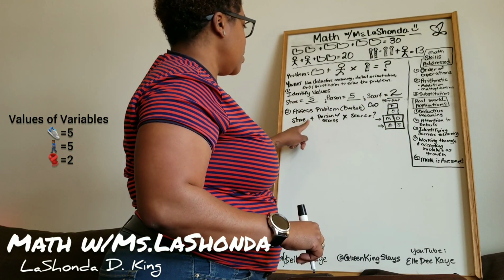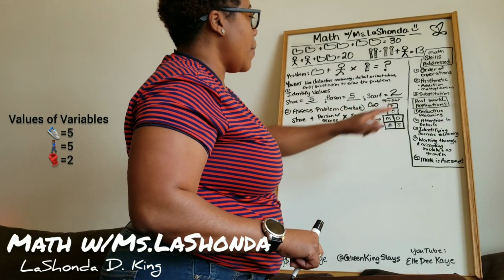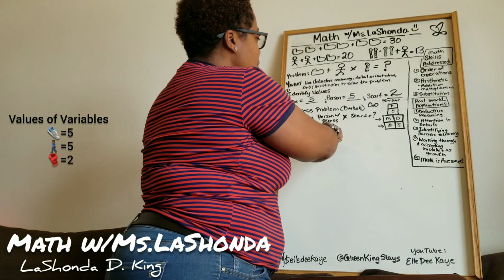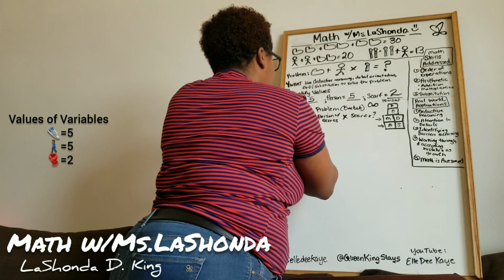So we have shoe plus person with accessories times scarf. So in our order of operations, anything that has multiple components in one thing is going to fall under the P category. So the person with the accessories, this is the part that I missed without my glasses. So I'm going to call that PA.